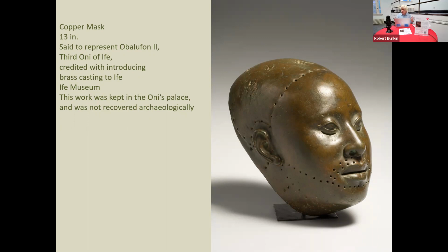This, on the other hand, we don't know. And there's a few reasons why it's a bit of a question. One thing is, being that it's made of copper, it's fairly heavy. So it would not be very comfortable for someone to wear it.